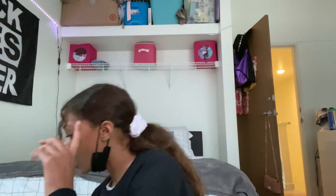But starting off with the first thing, I got this wash your hands, no seriously sign from Meijers, like I said. And it was only $3.50, and I'm going to hang it up in my bathroom. I thought it would be super cute to hang up there. Not only do I want to remodel my room, but I also want to remodel the bathroom a bit. So I got that.